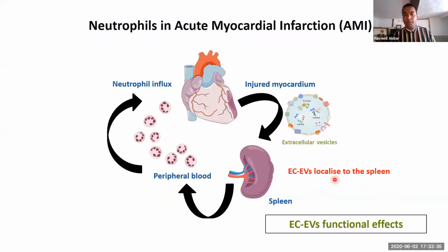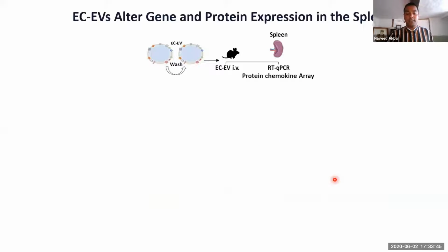So we're able to show that endothelial cell-derived EVs are enriched in the blood and they localize to the spleen, but do they exert any functional effects once they get there? To assess this, I took a preparation of inflammatory activated endothelial cell-derived EVs from the mouse cells and injected them into mice. I then took the spleen, looked at alterations in gene expression, and performed a protein chemokine array to see whether there are any differences.